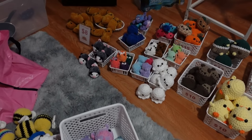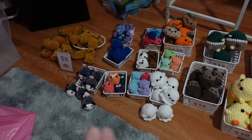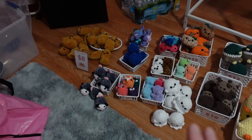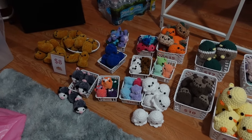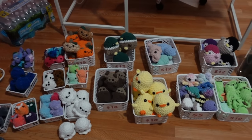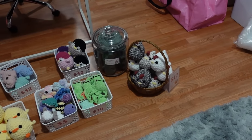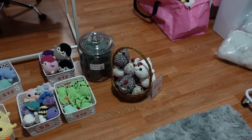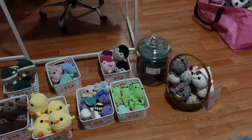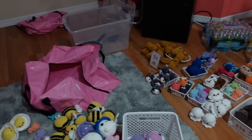So yeah, here's everything. And for things like the opossums, the chicken nuggets, and the goats that don't fit super well in their bins, I will only have a few out at a time and then keep the spares in the bin under the table so I can restock. But yeah, you get the idea. I just have everything where it's supposed to be so I can do a final count, make sure everything's correct, and then film the breakdown video tonight once we're back home from setting up, and put everything into the bags for tomorrow.